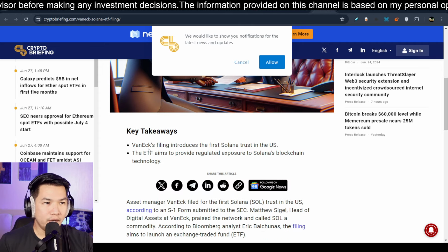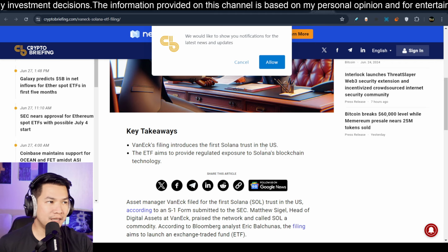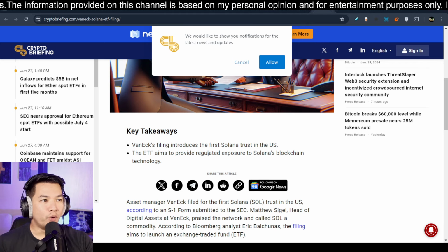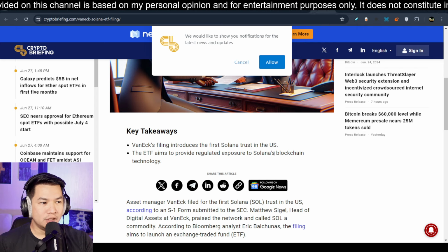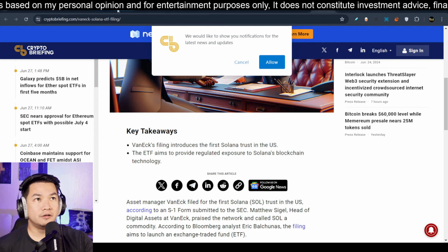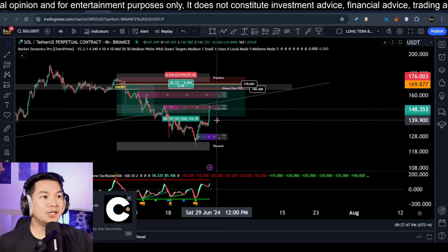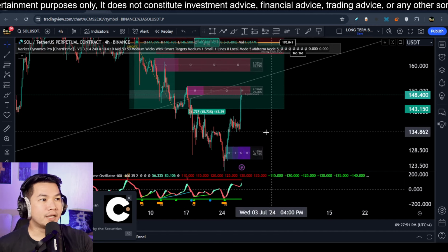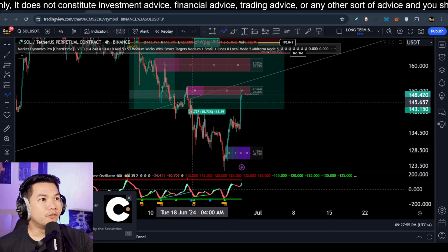So key takeaways: Van Eck's filing introduces the first Solana trust in the US. The ETF aims to provide regulated exposure to Solana's blockchain technology. So this could be a good narrative for Solana, guys. And right now, the price is reacting. We have actually a V-shaped recovery here, guys. V-shaped recovery on the 4-hour time frame.